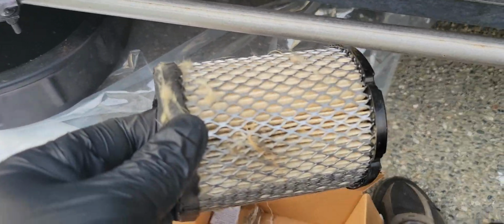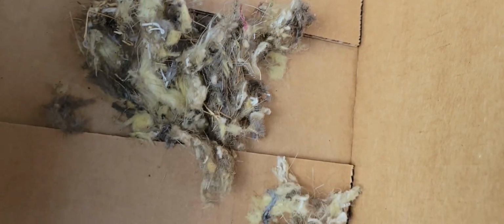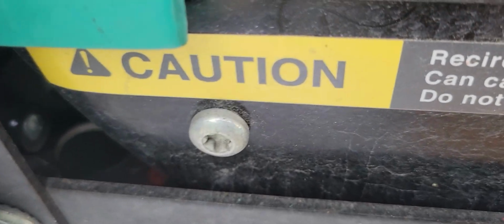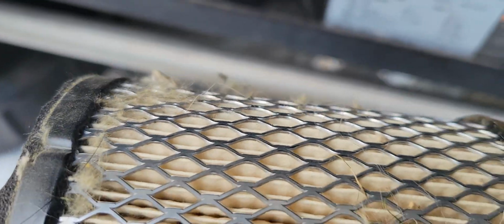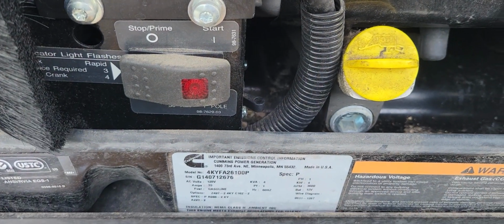Okay, so that is the filter that came out of there. As you can see, that was part of a mouse nest. Like I said, when I bought the motorhome, there was a mouse nest in the generator area, which makes sense because it's easy access, it's open, and there's all kinds of holes that take you to the bottom of the motorhome. But the filter actually is in really good shape, with the exception of that part of the nest found on it. So this basically pulled little bits and pieces through the air intake of the generator until it covered that up. So glad we caught that.